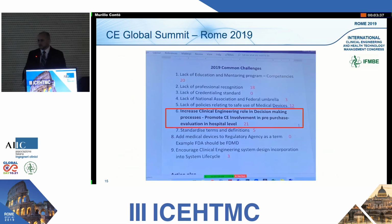This is my last slide. This is a picture that I took yesterday during the Global Summit meeting, where some topics emerged as common challenges around the world, and topic number 6 was elected as the most important: to increase the clinical engineer's role in decision-making processes.